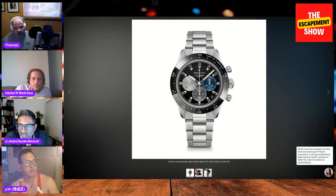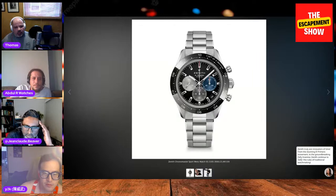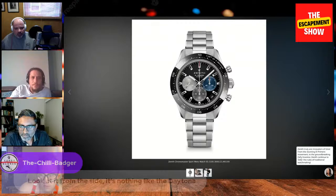Yeah, good choice. I like this one because I was myself thinking about Zenith. Do they have any icons? What have they got currently? And I was scratching my head. But I think this one, out of the current crop of Zenith watches, definitely has the icon potential when you think of design.